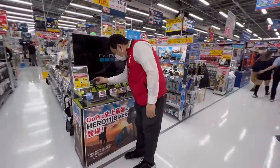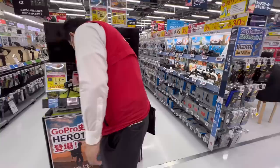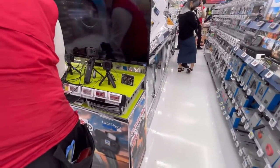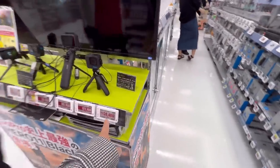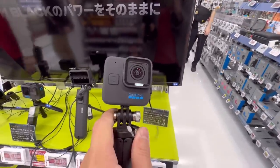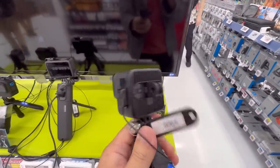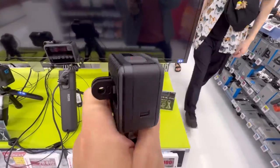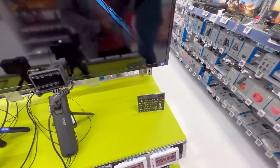GoPros are right there. GoPro 9, 550. Wow, that's a lot. GoPro Hero Black 11 Mini. It's also 500. Oh, it's 11 though. I was gonna get this. This is great, right? Because it's got the GoPro 11 sensor. No display whatsoever. I'm pretty sad because I want the display. I really want the display.